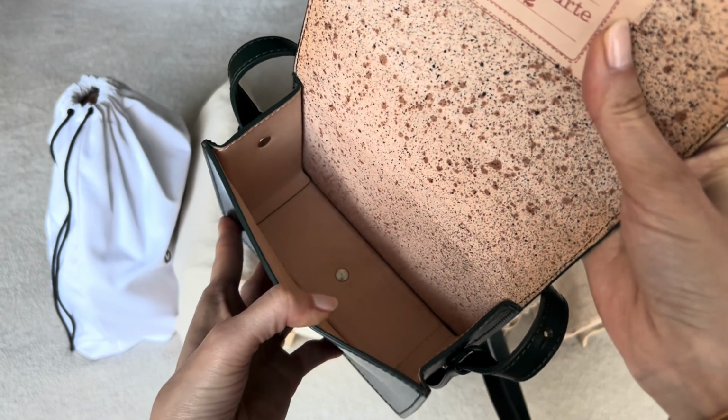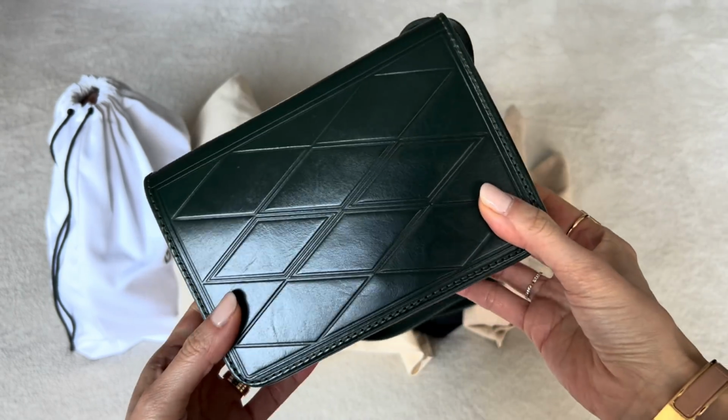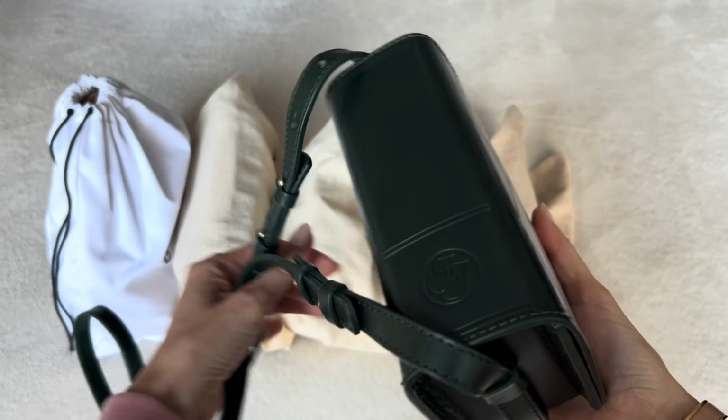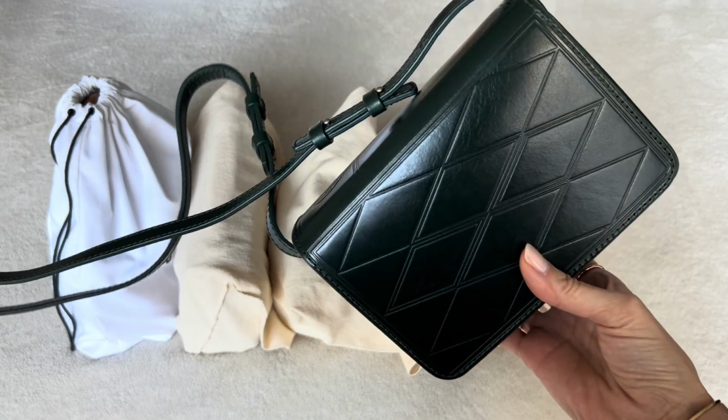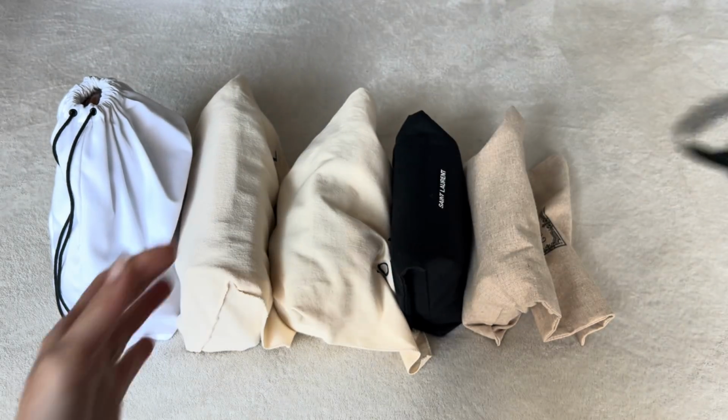So I'll be honest, I don't use this bag all that often, but I will probably never get rid of it because I have such fond memories from my travels, and it's just such a beautiful bag and so unique, especially if you do love books. So this is the first bag I wanted to share with you.